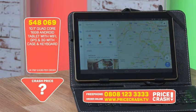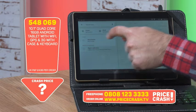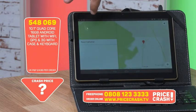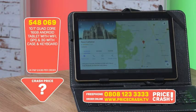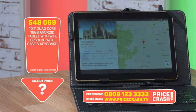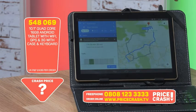Now, we are somewhere in Manchester, but if I wanted to go from Manchester to, say, oh, there you go, Ripon Cathedral, that's not far away from where I live, actually. I'm just going to tap Ripon Cathedral, and that will work out the distance from where I am to Ripon Cathedral. And if I want directions, I just need to press one button, which is called directions, and that will work out the best route for me right now.